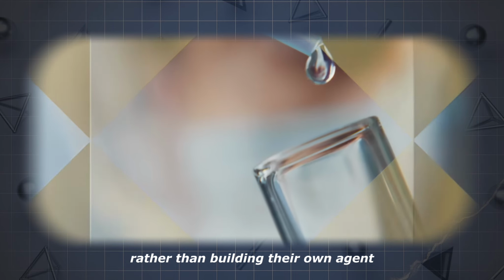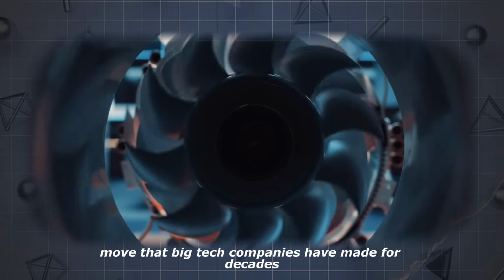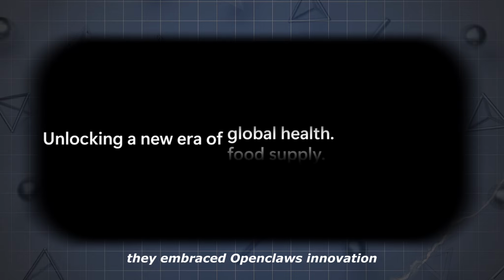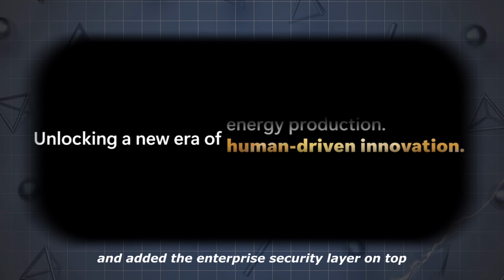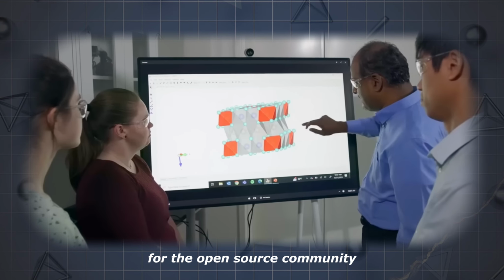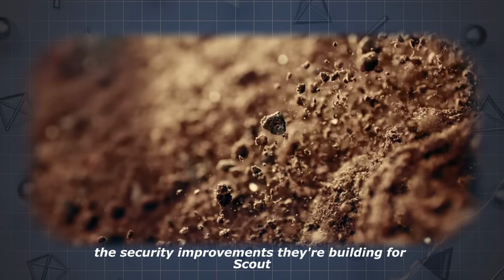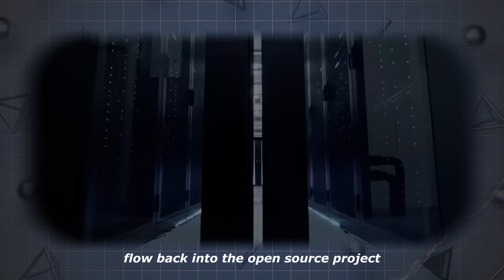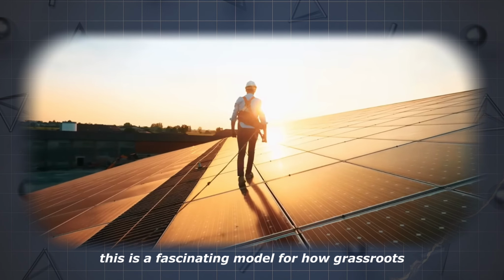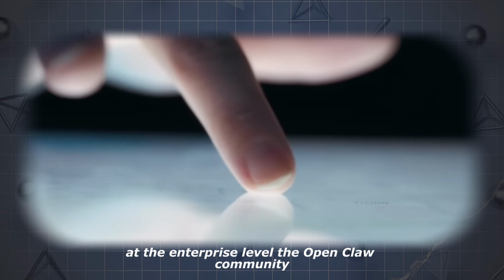Rather than building their own agent framework from scratch, the classic not-invented-here move that big tech companies have made for decades, they embraced Openclaw's innovation and added the enterprise security layer on top. And here's the part that matters for the open source community. Microsoft is contributing policy conformance directly upstream to Openclaw. The security improvements they're building for Scout flow back into the open source project. This is a fascinating model for how grassroots open source innovation gets adopted at the enterprise level.